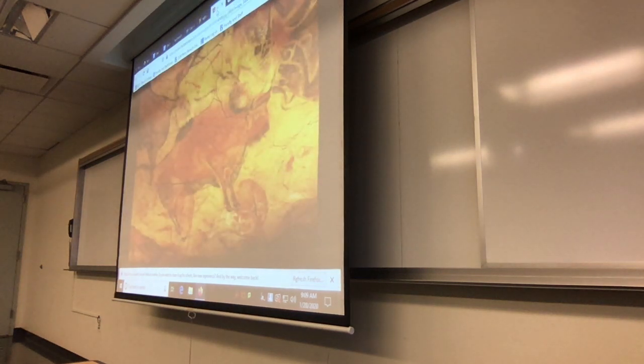This is another one from another cave in Spain, a little place called Altamira, Paleolithic era, painted somewhere between 18,500 years ago and 14,000 years ago, give or take, rounding off. Again, mostly animals, plants, some human hands.